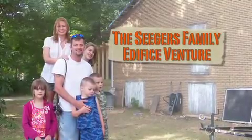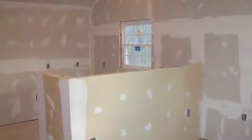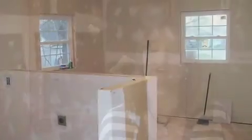Previously on the Seegers family EDIFICE venture. Progress on the kitchen moved along so much that Penny started looking for kitchen cabinets. Eventually there was a cabinet company out of Middleville, Michigan that really caught my eye.